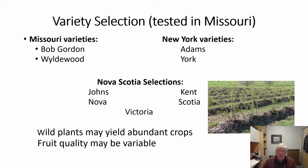University of Missouri has been doing some work on elderberry production, and they have released two varieties, Bob Gordon and Wildwood. Prior to that time, the varieties that we had been around for many years. New York State released Adams back in the early 1900s. The other selections we saw are out of Nova Scotia: Johns, Kent, Nova Scotia, and Victoria.